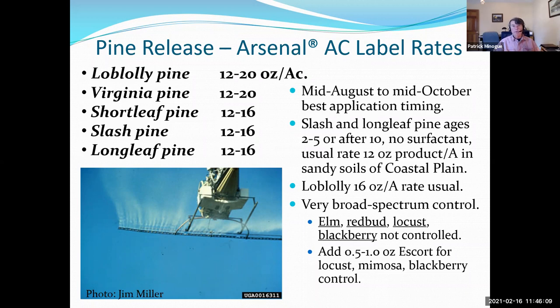During that period, our tolerance is not good. Now, once the trees get past 10 years, and that's what's on the label, then the tree is larger, more vigorous, and then you can go over the top again. At that point, it's typically understory or aerial broadcast.